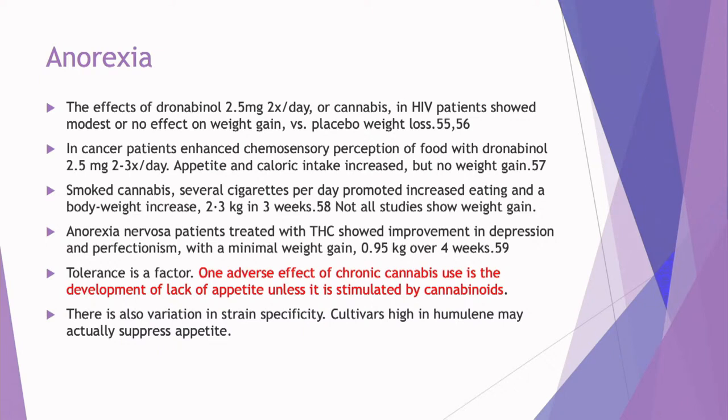So if you're going to use cannabis to stimulate appetite, you have to stay at the lower dose range and use intermittent dosing, like 1 or 2 puffs of a vape pen, which is rich in THC, before a meal. That's good. That's 6 puffs a day. Nobody's going to develop a tolerance. But having an edible 3 times a day, keeping your body saturated in THC, you're not even going to eat more. And that's what's been found. Even in the case of anorexia nervosa patients, they found minimal weight gain.